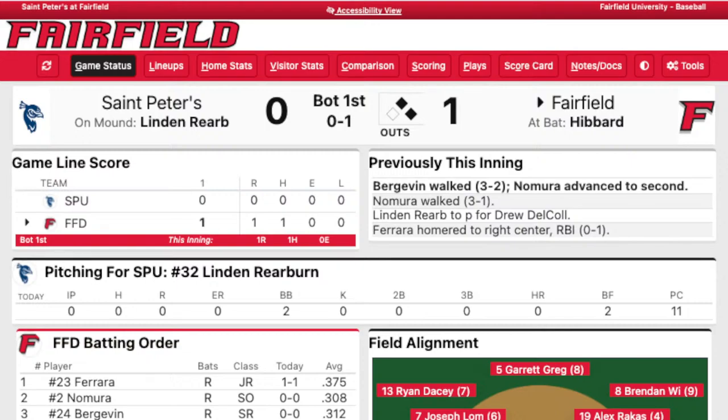The 0-1 to Hibbert. Hibbert smacks that towards right center. Going back is the center fielder in Grego. And that ball bounces off the wall. Nomura rounding third, followed by Bergevin rounding third. Hibbert will have a stand-up double, and there will be no throw to the plate as Nomura and Bergevin score on the no-out double by Hibbert.